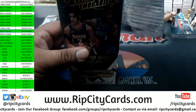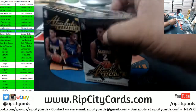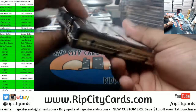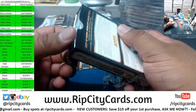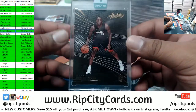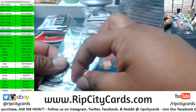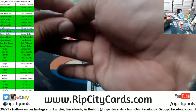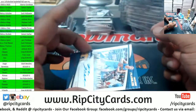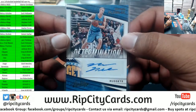Which leaves our last box, Mojo. Let's see what we got. Good luck, everybody. Especially those without a hit. Let's see what I can get in this last box. My boy Bam. Bam Adebayo, Heat rookie encased. For the Celtics to 199, Marcus Smart, the relic. For the Nuggets, autograph to 99, Mason Plumlee. Underrated player. Very, very, very nice.